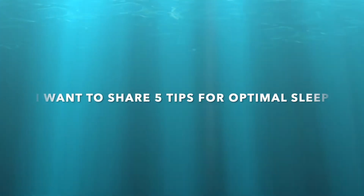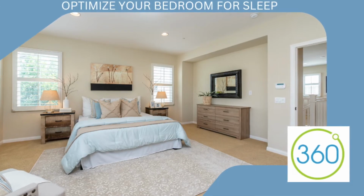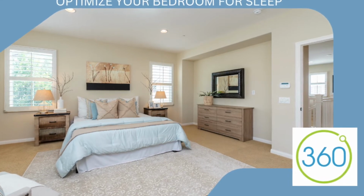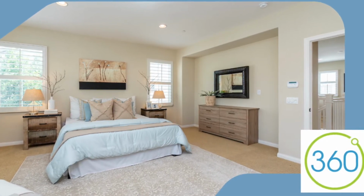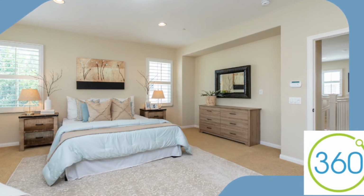I want to share 5 tips for optimal sleep. The first tip is to optimize your bedroom for restful sleep. It's important to have the right surroundings to encourage this good sleep. Have a quiet, cool, and dark room. Choose soothing colors and soft bedding. You might want to run a fan or use a white noise machine.